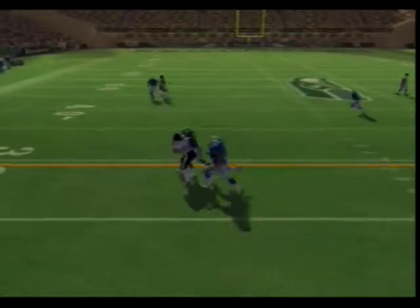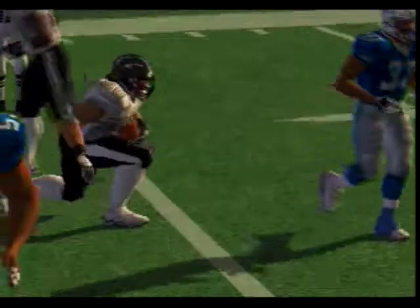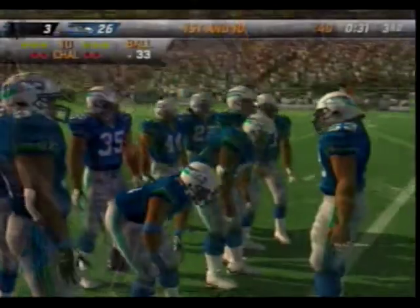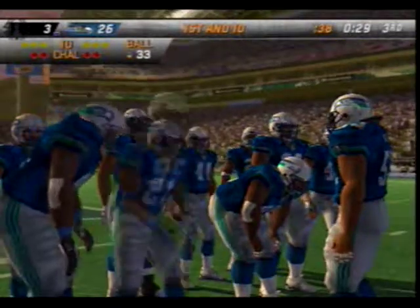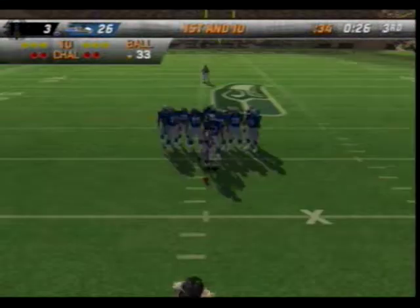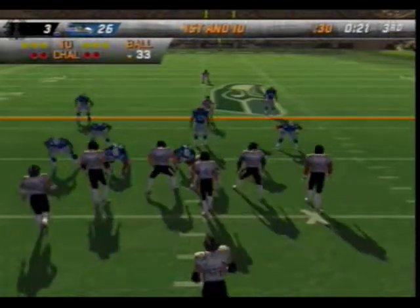Closing in, throws it, breaks the tackle. Phillip comes up to make the play at the 33. Nothing new that time as they go to the air again using the same play and pick up a first down. First and 10. Ball on the 33-yard line.